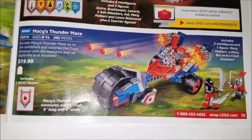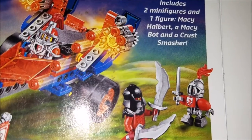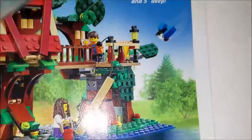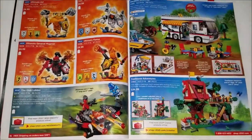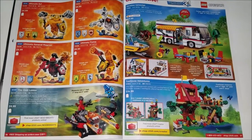So I have been collecting all those. They match well, they look great. I have not been collecting the heroes, although some of the heroes do look pretty good. They've got good names, pretty good story behind them. So I think that line will stick around for a little while. A little bit more Nexo Knights.